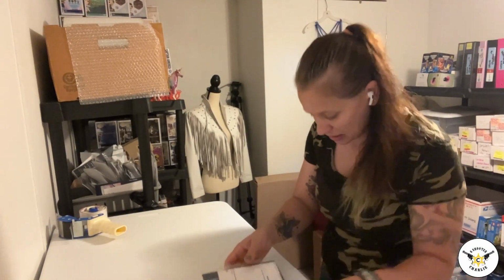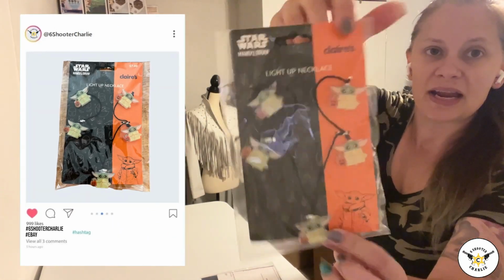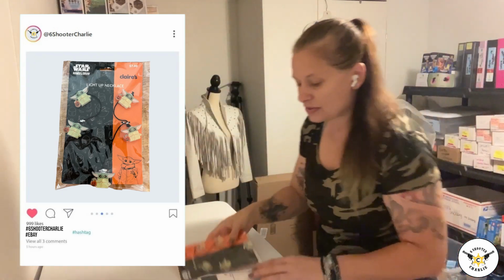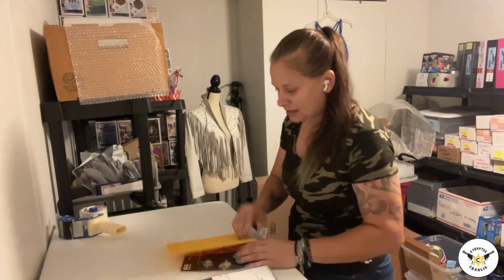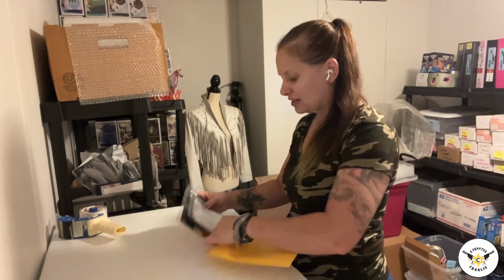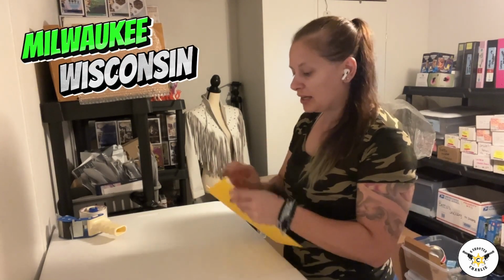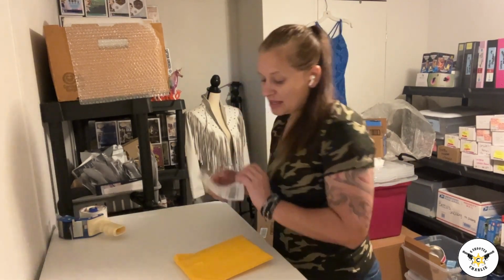Next is going to be these really cute light up Grogu necklaces. I think this is Claire's. I picked these up, I think at Walmart, right after Halloween this last year, because they put everything on crazy clearance. This is going to Milwaukee, Wisconsin. The cool thing about these is that you can get stock photos right off of Walmart's website, so you don't have to worry about taking pictures. They're easy to list and easy to ship.